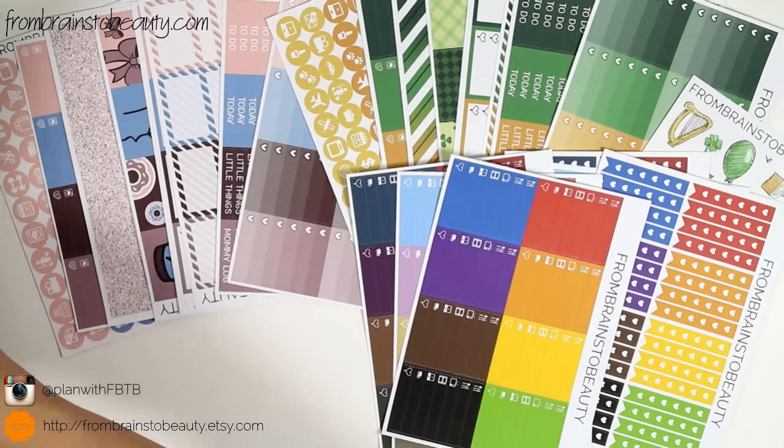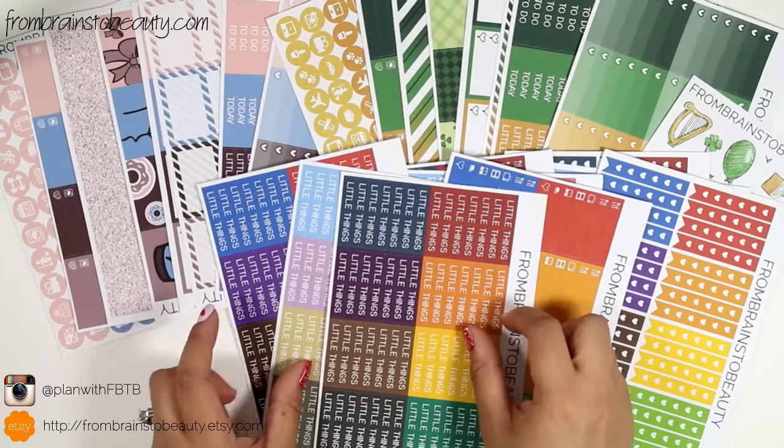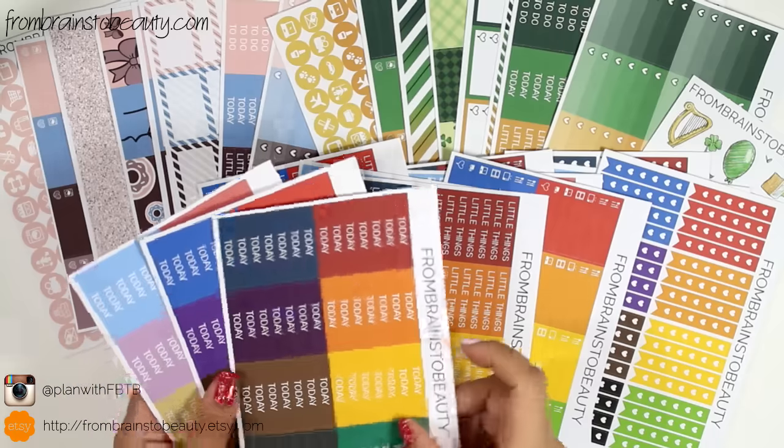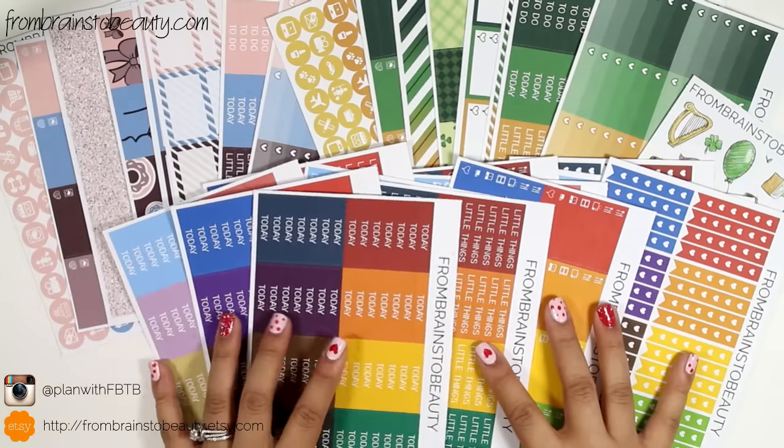So if you're ever curious and have questions, please do not hesitate to ask, because I legit have so much fun doing this. My husband's like, are you working on stickers again? I'm like, yes, sorry, I love stickers. You don't understand, I love my stickers so much. It's ridiculously bad how much I love stickers.